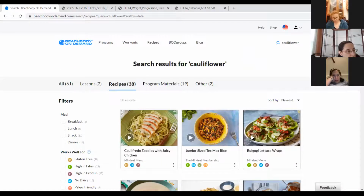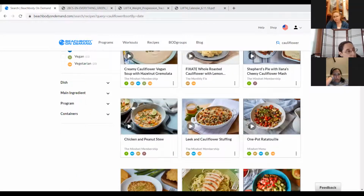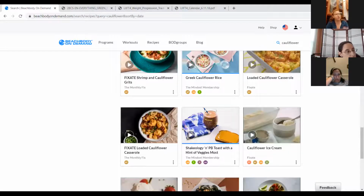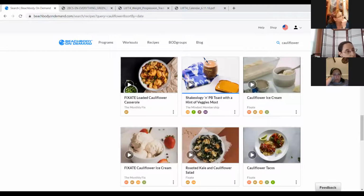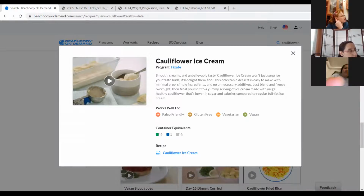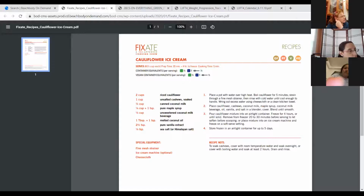Please ask. I just scrolled down and I saw Fixate cauliflower ice cream. Did you try that one yet? I have not tried that one, but I make cauliflower in my Shakeology all the time. There it is. Smooth, creamy, unbelievable cauliflower, and I make cauliflower ice cream with my Shakeology. So this sounds amazing. You should definitely go check that out. Let's just take one quick look: riced cauliflower, cashews, coconut milk, maple syrup, melted coconut oil.